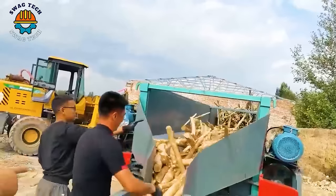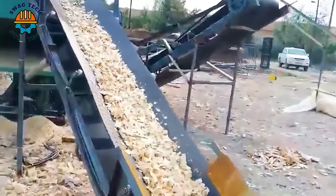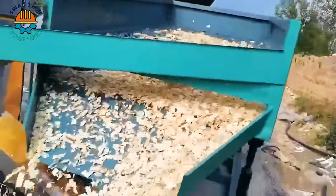With powerful blades and efficient motors, the wood chipper can process large volumes of wood material and turn branches, logs, and other wood waste into valuable wood chips.